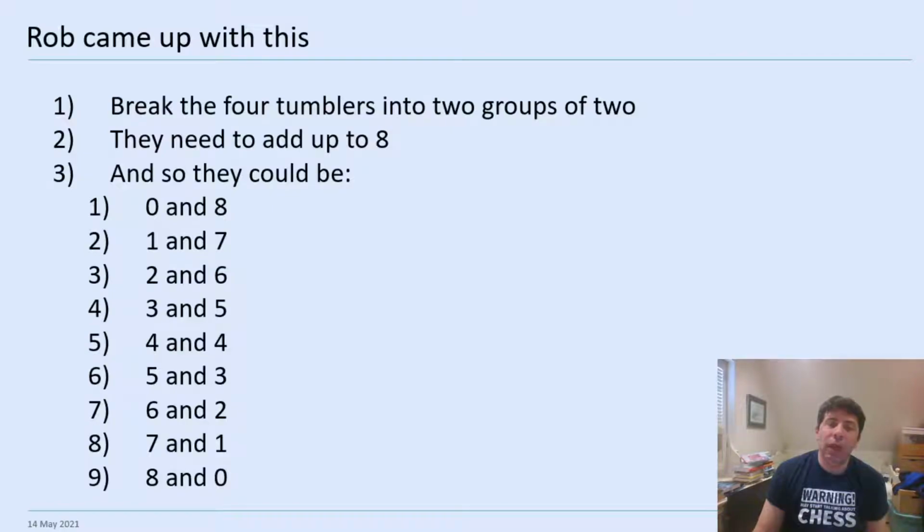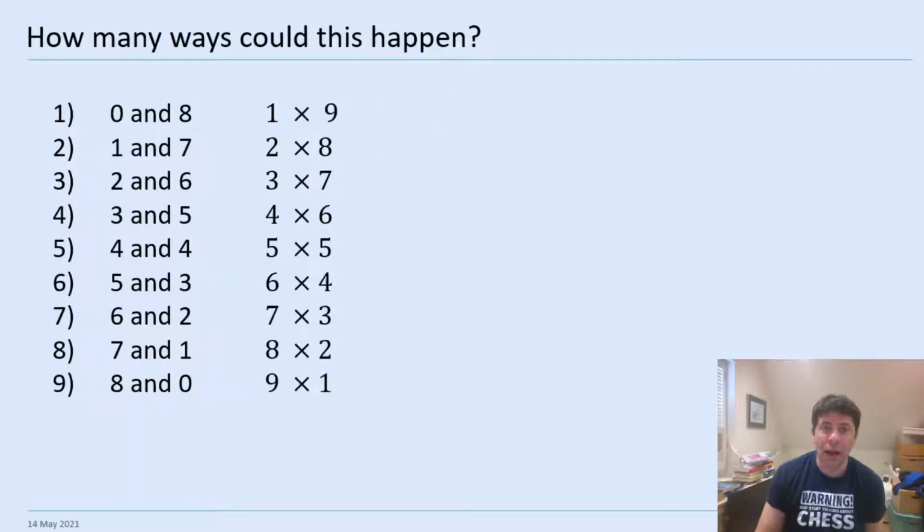Our friend Rob came up with a better method, a clearer method. So he said, well, we break the 4 tumblers into 2 groups of 2. So we've got the 2 at the front and the 2 at the back. As a whole, those numbers need to add up to 8. So the number accounted for by the first 2 could be 0, and then the last 2 would have to be 8. Or the first 2 could add up to 1, and then the last 2 would add to 7. The first 2 could add up to 2, and then the last 2 to 6, and so on. These are the options. Now, let's say they add up to 3 and 5.